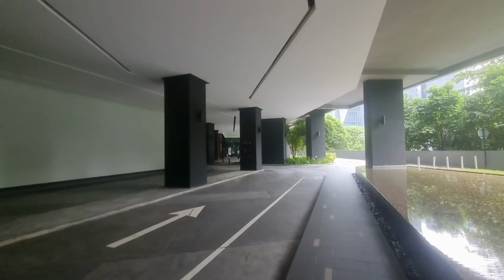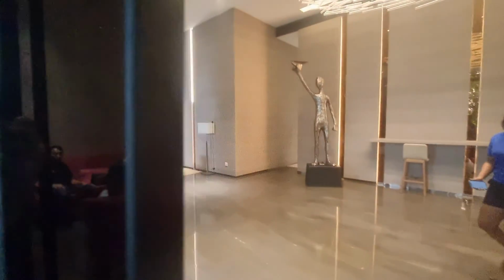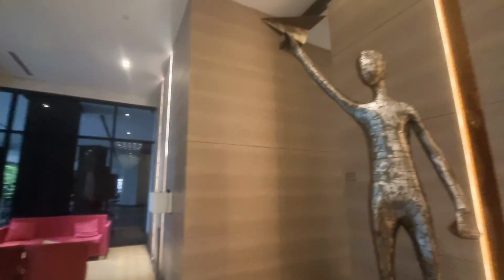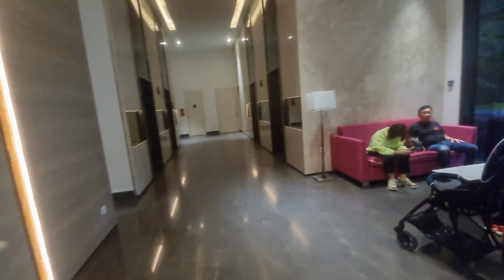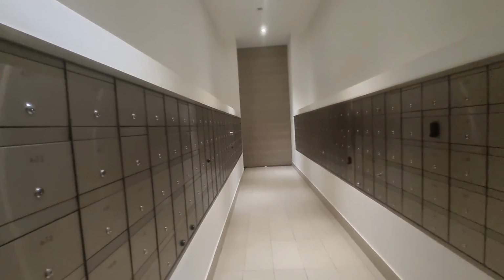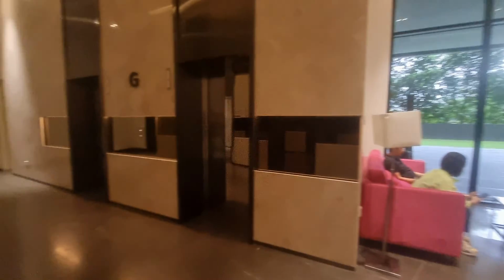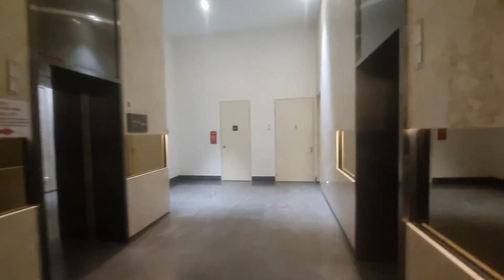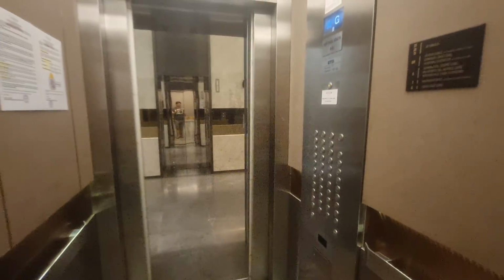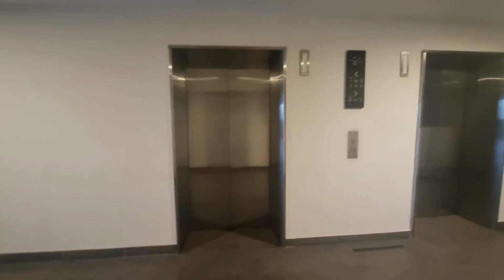Let's go. Okay, so walking in, this is the lobby. You've got some sittings here, quite nice. More sittings on this side, and this is the mailbox. Let's head up, to show more and more stuff. Stepping out of the lift, we are on the 21st floor.